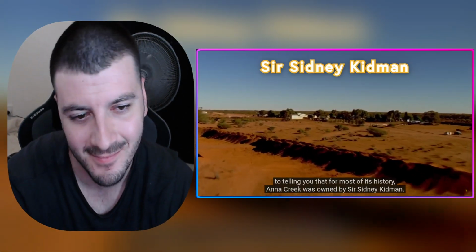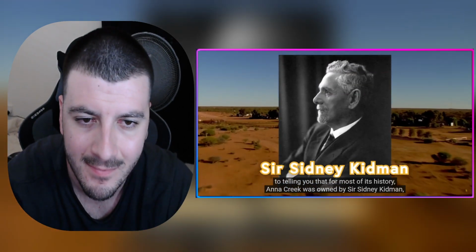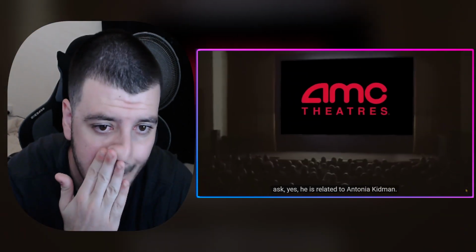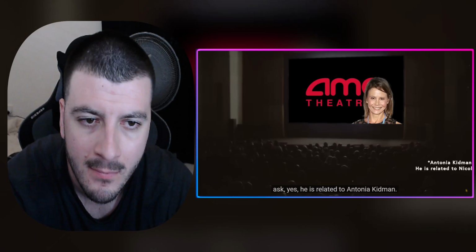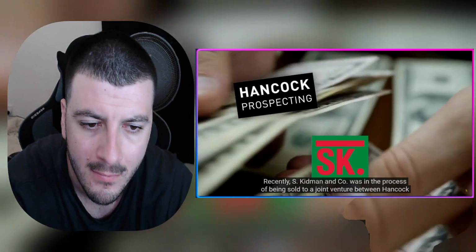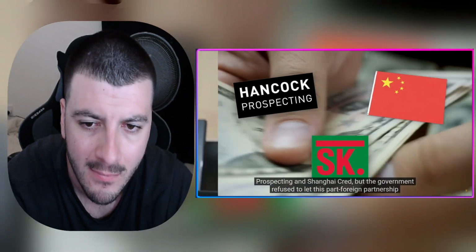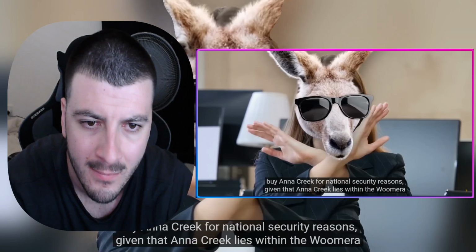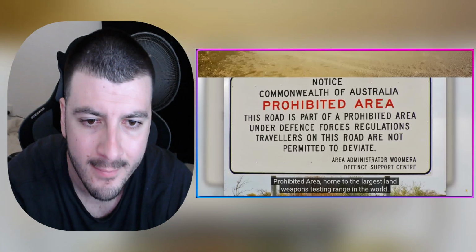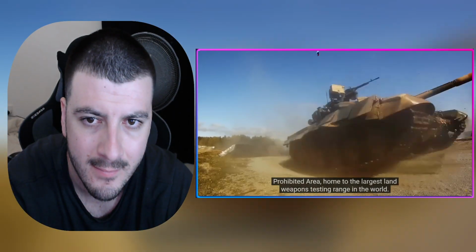I can move on to telling you that for most of its history, Anna Creek was owned by Sir Sidney Kidman, who at the time of his death owned nearly 4% of Australia's mainland, and before you ask, yes, he is related to Nicole Kidman. Recently, S. Kidman & Co. was in the process of being sold to a joint venture between Hancock Prospecting and Shanghai CRED, but the government refused to let this foreign ownership buy Anna Creek for national security reasons, given that Anna Creek lies within the Woomera prohibited area, home to the largest land weapons testing range in the world.